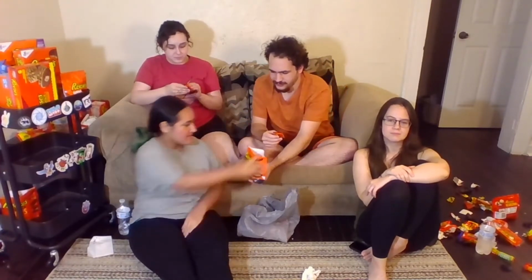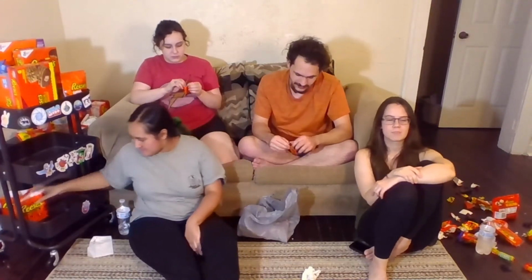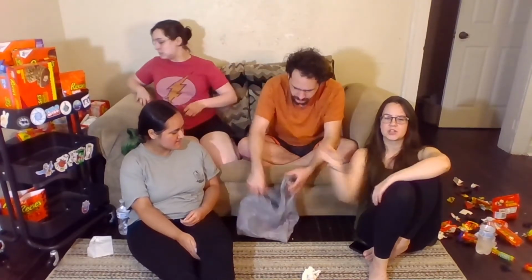Dark chocolate. Last thing of this round. These are the round ones, the two that I have the highest expectations for. These better taste good, Reese's. I'm gonna be very angry if these don't taste good. They don't have anything to say about them because they're not eating them. These are good. Seriously good. These are good.